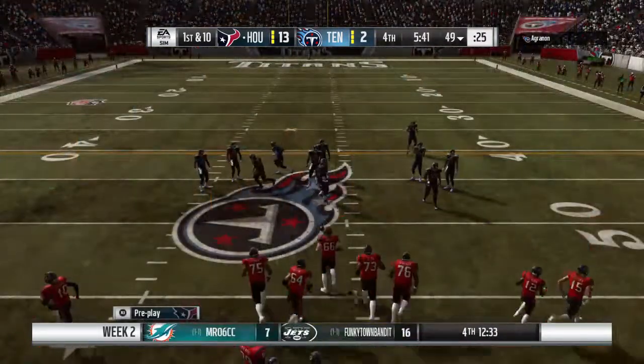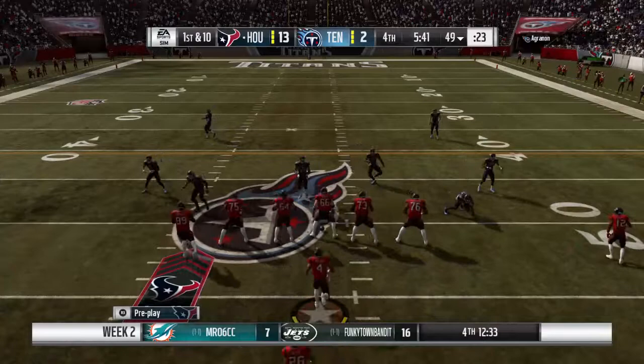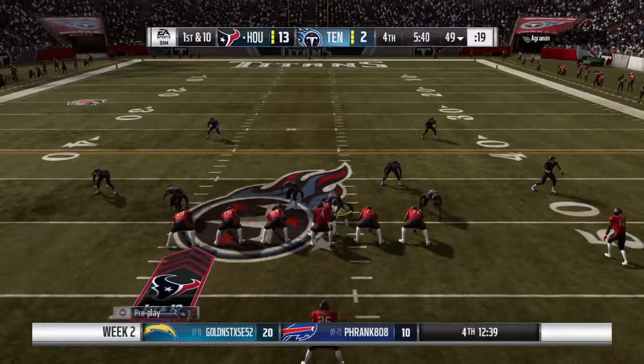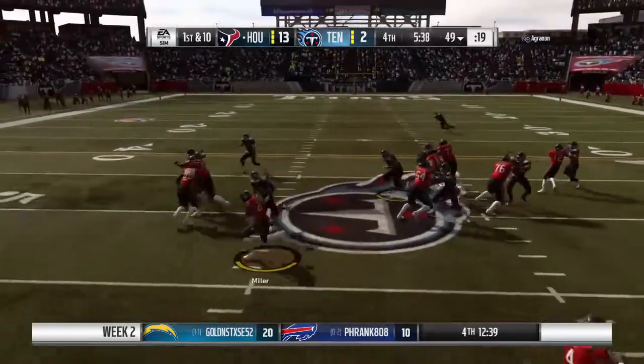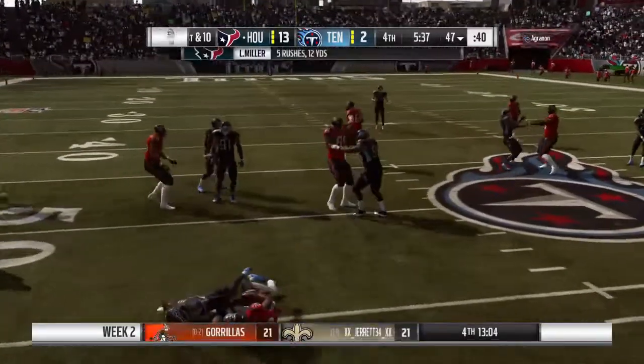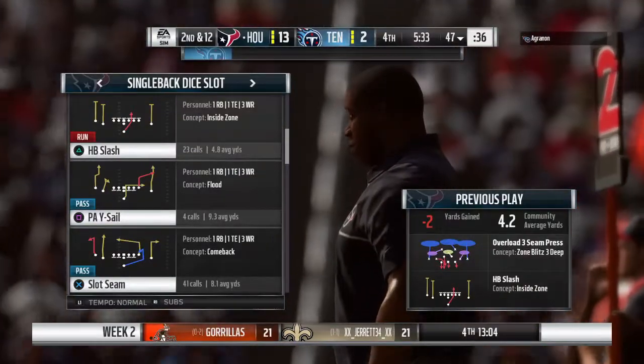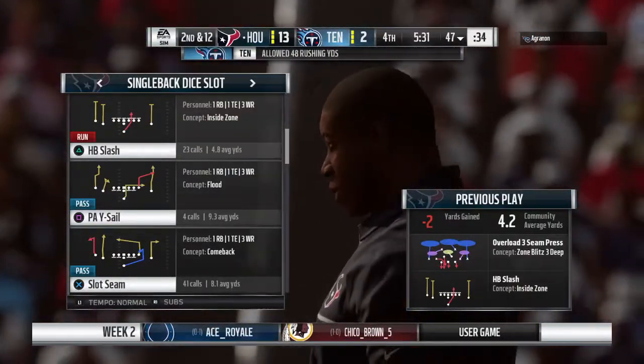Good starting field position for the Houston Texans here as they come up 1st and 10. They'll start out on the ground. It's Lamar Miller. And he'll lose yardage here. Back at the 47. It's a loss of 2 there, bringing up 2nd down.